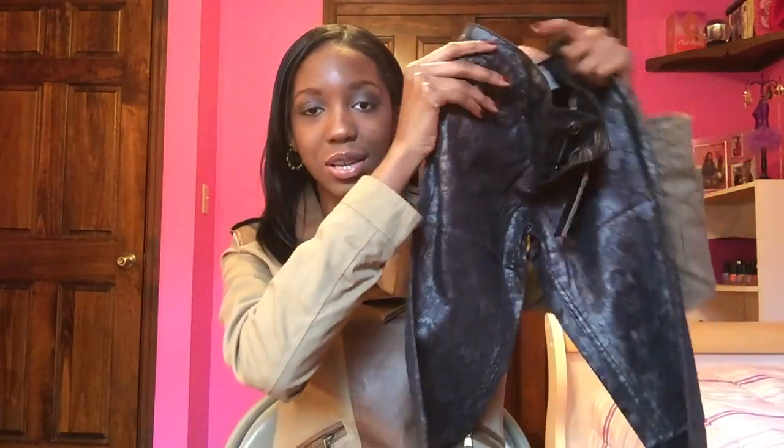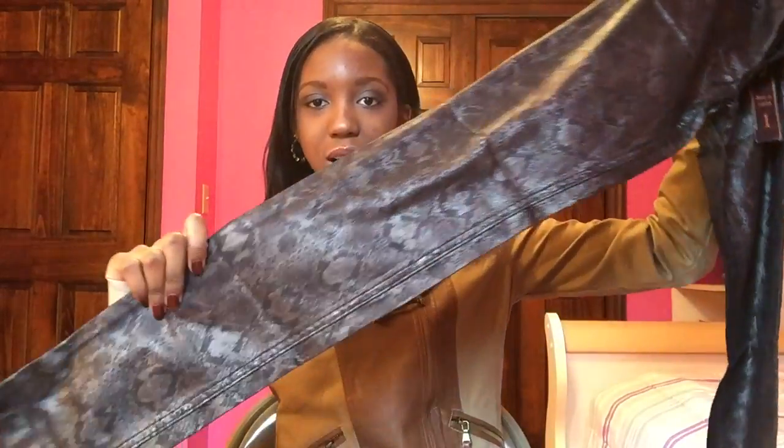The first thing that I got from 599 Fashion is these amazing pants, and they are so cute. Do you see what they look like? They're like a snake skin type of pattern pant, and they're very stretchy and comfortable. I think these are really a nice trendsetter type of pant. So this is what it looks like up close. It has this nice snake skin type of pattern on it. I think it's great for fall, and even winter as well.